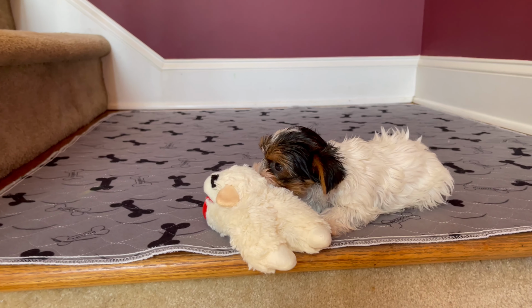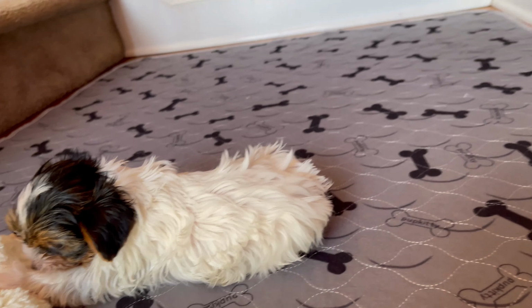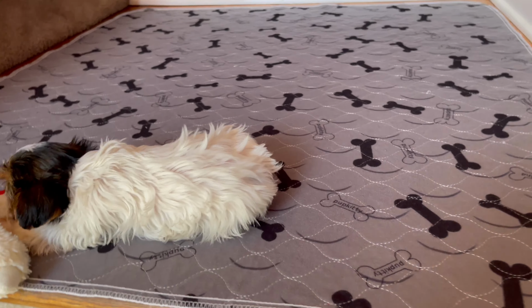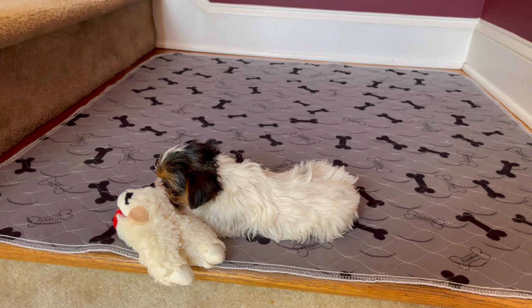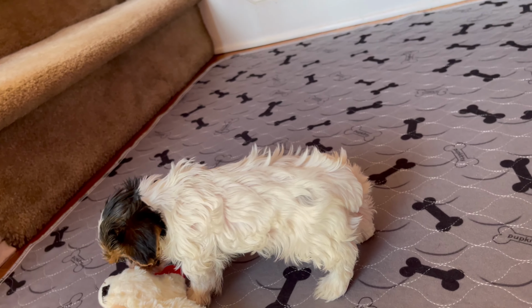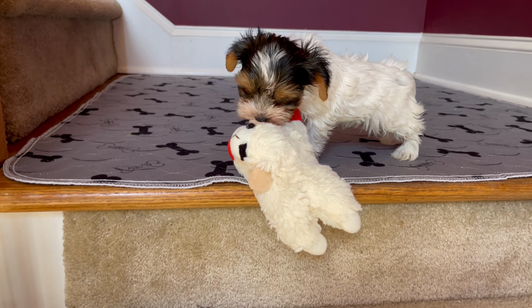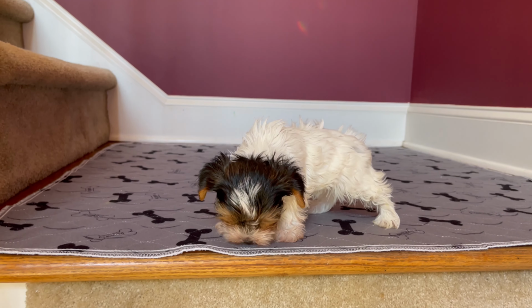Hey, look at that. I just want you guys to get a really good look at the color. It's just so different. And they stay clean. Everything just kind of slides off of their silky coat. Little tail's docked back there. You're gonna knock it down. And it's gone. You did it.